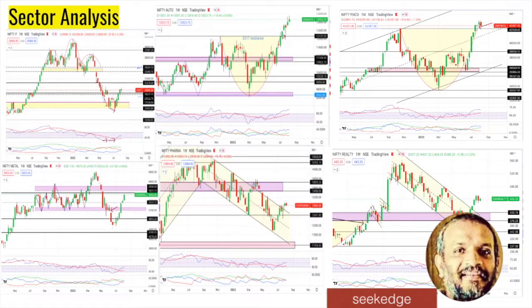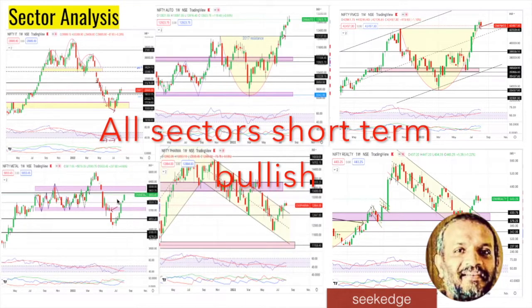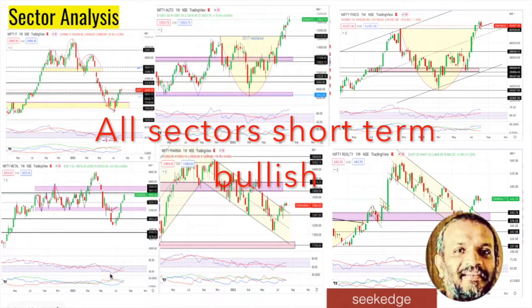Moving on, so these are the charts. We don't need to explain that further. IT is having some resistances, but it's in reversal mode. Pharma, metal is getting back to the resistances we attempted to break out earlier. Once again, coming closer to that. Momentum is still not yet in the medium term bullishness from the momentum perspective.